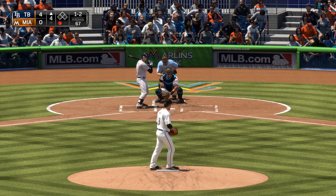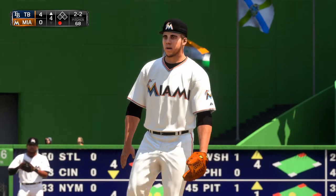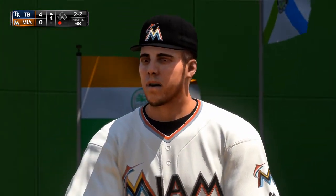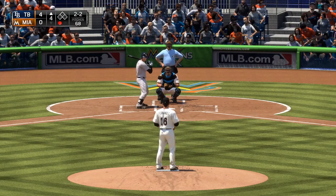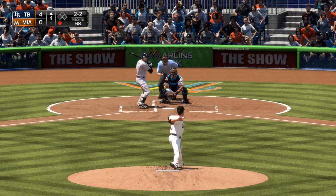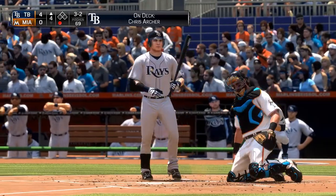The 1-2 with one away. To 2 balls and 2 strikes now. Well, he almost hit him on the last pitch, and he's showing he doesn't care. He's coming right back inside. Give him anything, he'll swing. Here's the 2-2 offering. This one sinks low and a touch outside. It's a full count, 3-2.